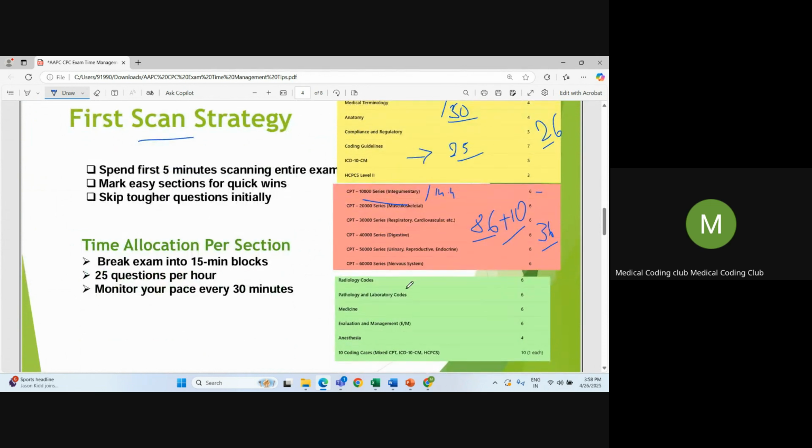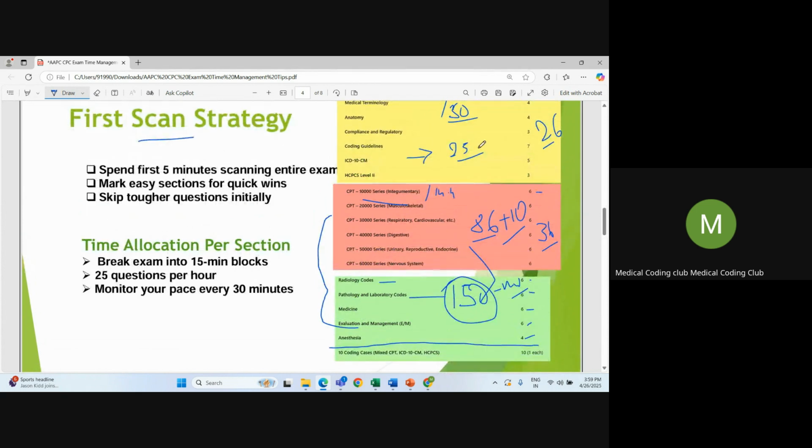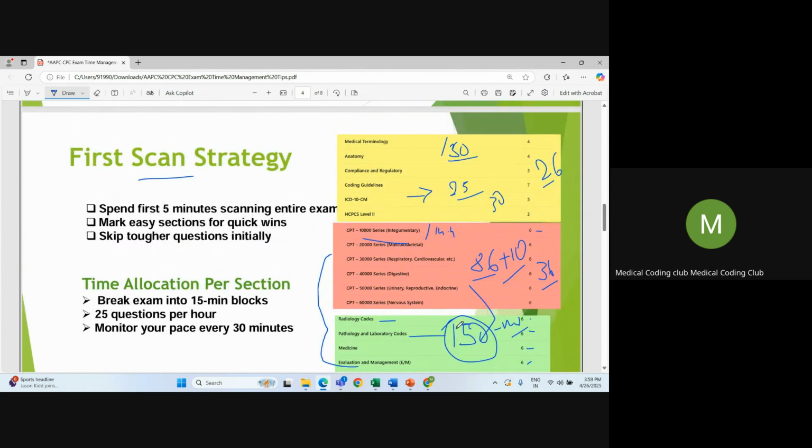And in the same way, for the next set, radiology and pathology, it is 6 marks. Next, anesthesia, 4 marks. So up to here, totaling both surgery and non-surgery, you may end up using 150 minutes of your time for answering these two. Okay, and still you have how much time? These two sections took 150 minutes, and if you have taken some 30 minutes here, 150 plus 30, that is 180 minutes.